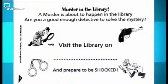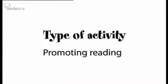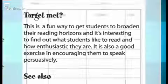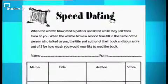One of the best activities I've found is speed dating. But they don't speed date each other, they're speed dating books. They have to choose really from a whole collection of pre-selected books. They have 1 minute with each book, and they can rate the book on their sheet. They can rate it number 1, which is love at first sight, or they can rate it number 2, which is possible, or they could rate it number 3, which is dump it.